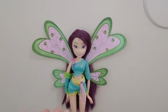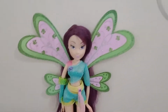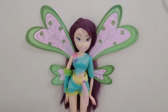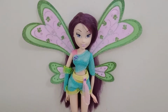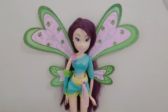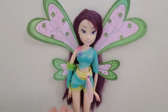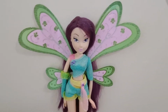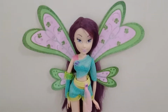It's your girl Strudel, and today we have Roxy, the Witty Toys Winx Believix Fairy Roxy from like 2009 to 2010, and I can't believe I have her. Like, she's here, and I have her. As you guys know, like I said, I bought her from an eBay seller from Germany.